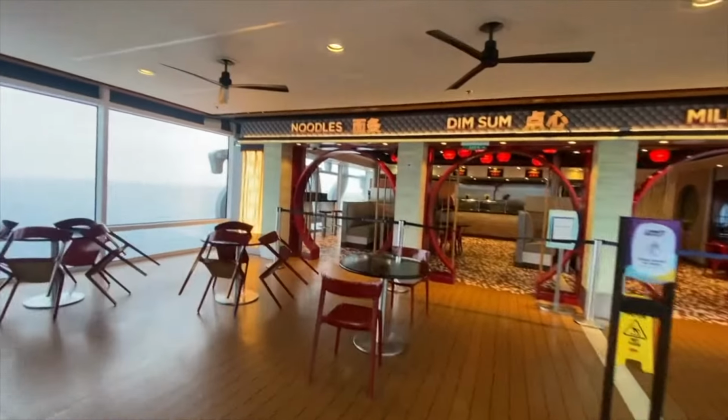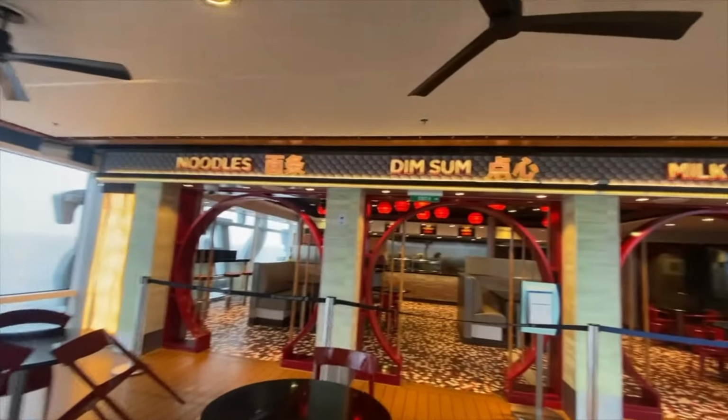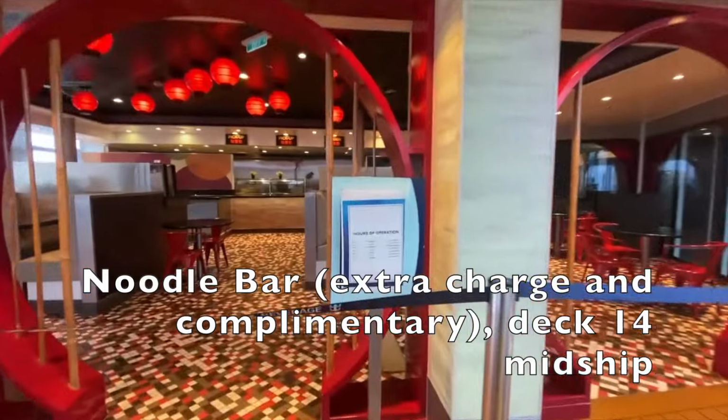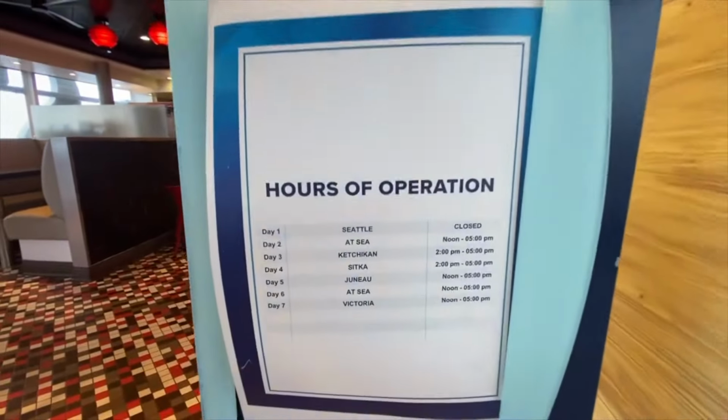There's also a noodle bar located near the outdoor pool. There are a couple of complimentary items served here, but most items do incur an extra charge and are served a la carte.